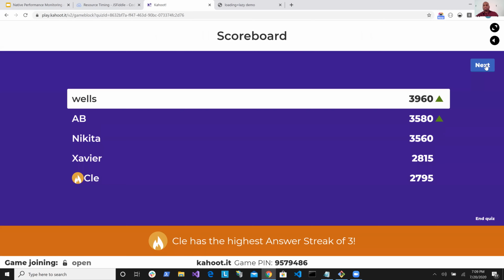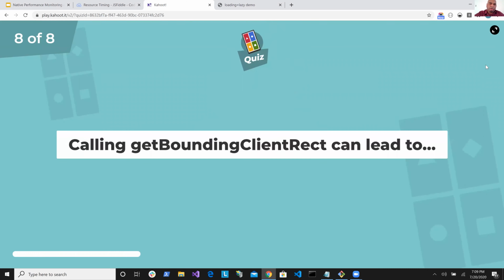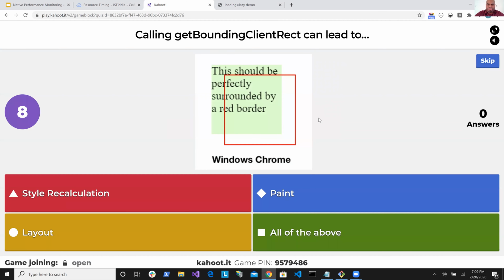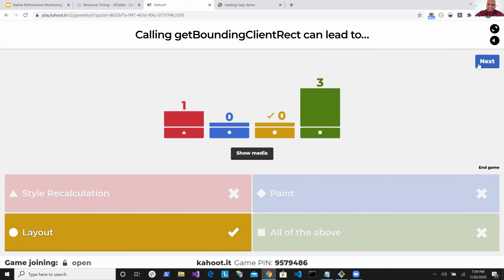Cool. Oh, this is exciting. We have shifts. Okay. Last part. Oh, we're going to skip this one. I apologize. I thought I updated this. I apologize. The answer is layout. The answer is layout.